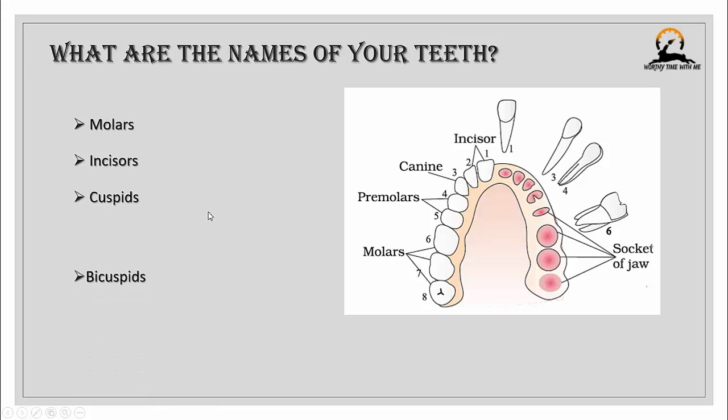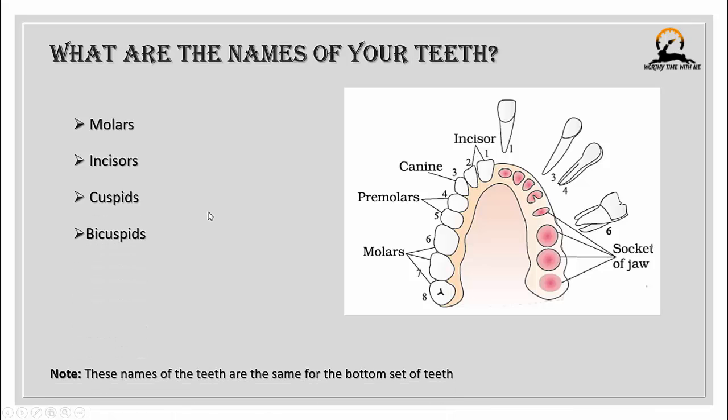What are the names of the teeth that we chew with? Well, in the first place, why do we need teeth? Well, we need teeth because we need to chew and we need to talk fluently with the help of the tongue and teeth. We also have 4 types of teeth we are going to be discussing today. We have molars, incisors, cuspids, and bicuspids.